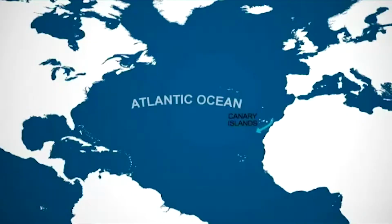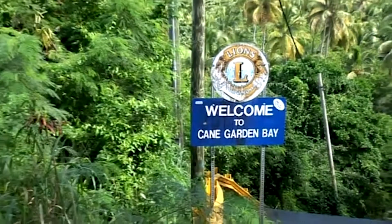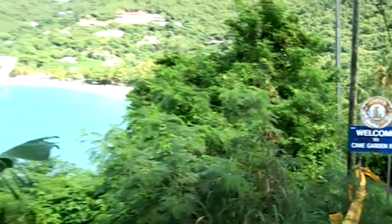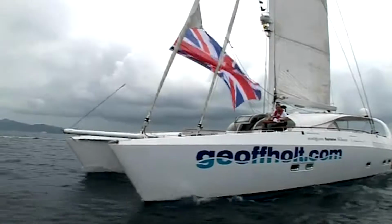After 4 weeks and over 3,500 nautical miles, Impossible Dream made it to the British Virgin Islands, and specifically Cane Garden Bay, that most significant beach in Jeff Holt's life. It was a moment of elation.